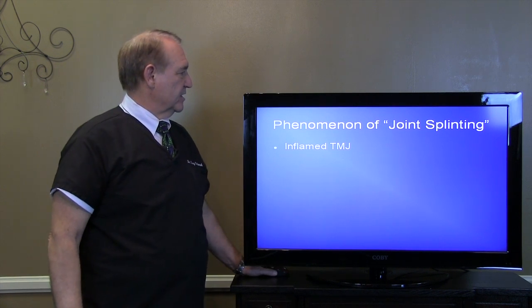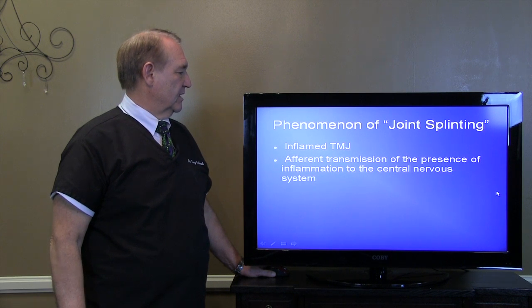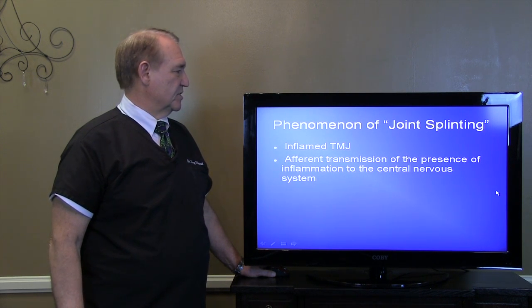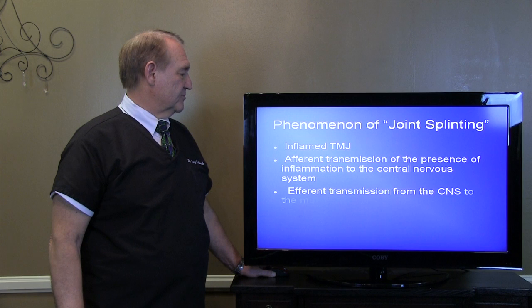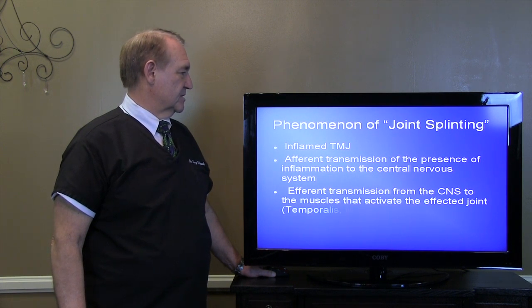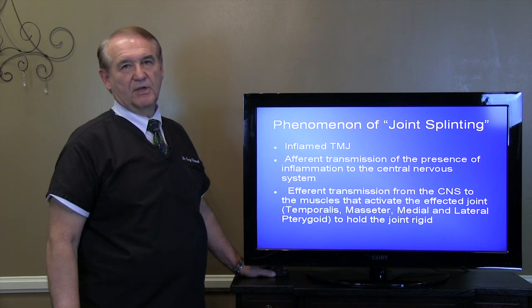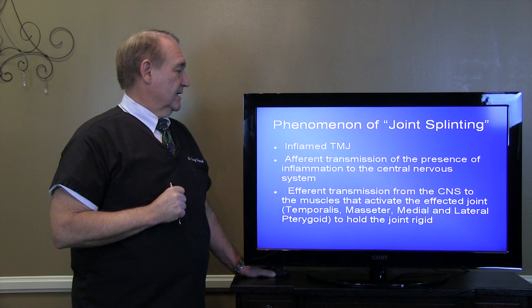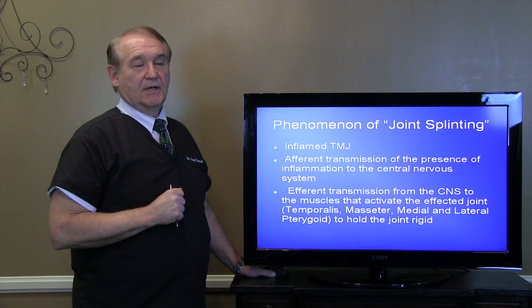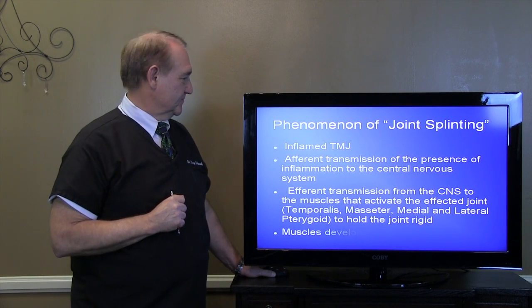So the phenomenon of joint splinting runs something like this. You have an inflamed temporomandibular joint. You have what we call afferent transmission, the transmission of the autonomic nervous system into the central nervous system, so there's inflammation in this joint. Then you have transmission of the efferent nervous system from the central nervous system out to the muscles that move the jaw and make them tight or rigid. We call that trismus. And then you start to get, as patients say, migraines. Migrating migraines.